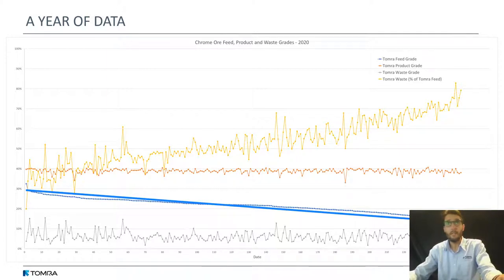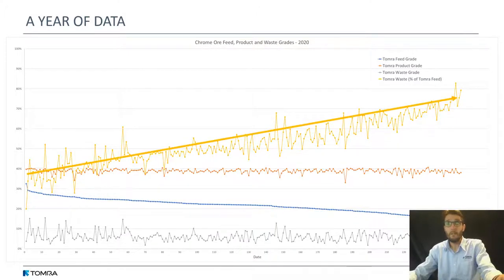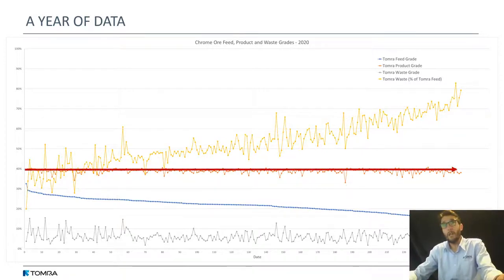But what we notice is as the feed grade decreases, the mass to waste increases, which is what you'd expect, right? If it's got lower grade, it's got more waste, and therefore there's more mass in the waste belt, which is awesome. But what's really interesting is this red line here, which is the grade of the product. And that grade of that product remains very constant throughout the year, sitting around 40%, which, if you remember correctly, was the grade of the product we got during the test work of the slide I showed earlier. So that consistency followed the machine into the field and produced this beautiful trend throughout the year.